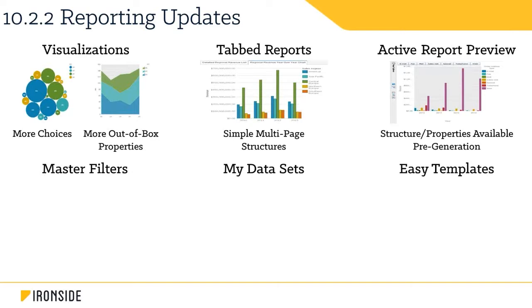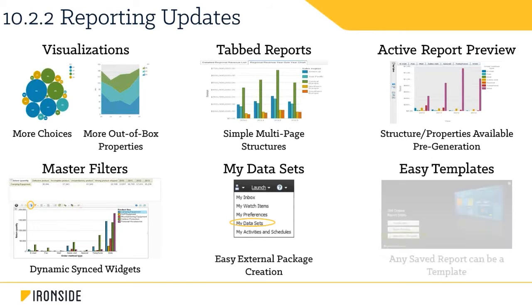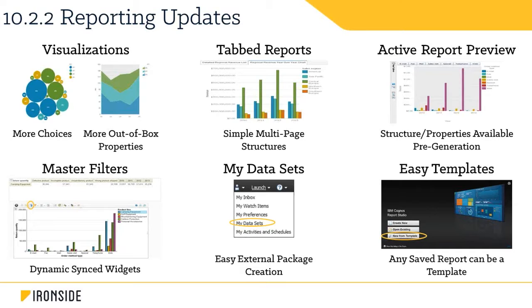Active reports has been an extremely powerful and popular, that's the word I was looking for, thing that's been added to the Cognos arsenal, and we'll talk about Active Report Preview, which makes development of reports better. And on Cognos Workspace, a much easier way to interact with your objects via master filters, a new external data option called My Data Sets, and also a much easier way to add templates to your reports rather than the traditional way. So let's get started here.